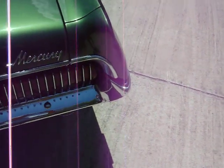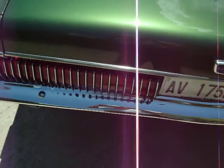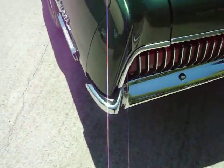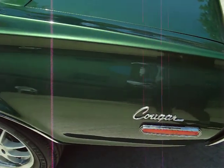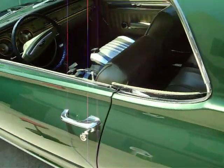My son painted the car. I used to paint, but I don't paint anymore, and he's taken over those duties. I mean, this is just a couple gearheads that love to do cars, and we're not professional body men or anything like that, so we got to watch what we buy. But anyways, that's the car.